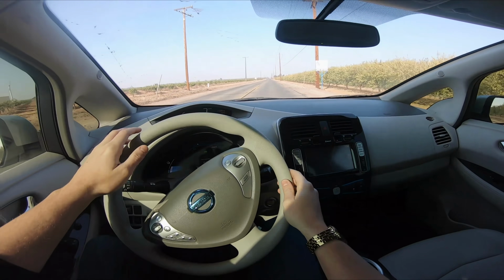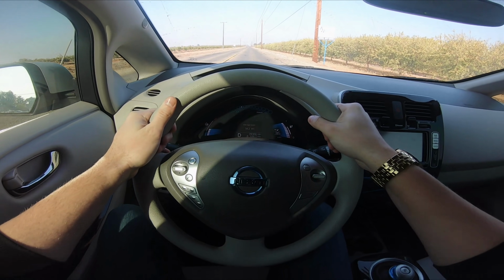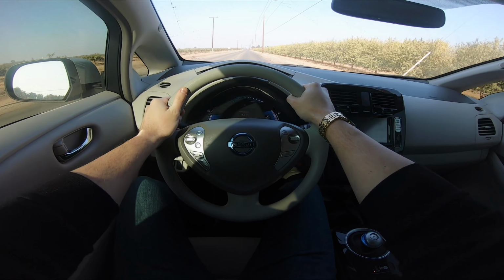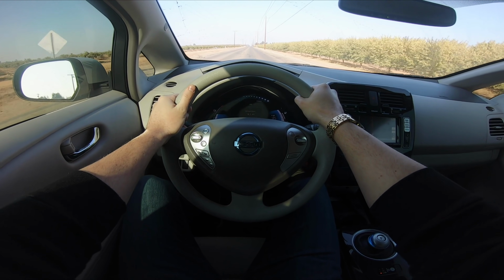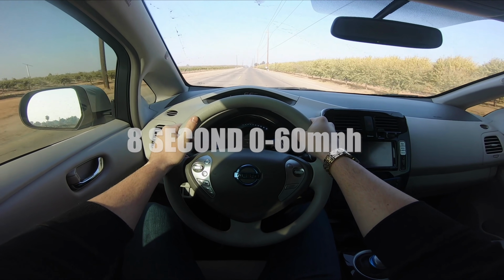All right, yeah, I'm just gonna do it right now. Here we go. Drag strip ready, boys. 0-60, 0 miles per hour, full throttle, chirping the tires. 30, 50, 60, boom. There it is.